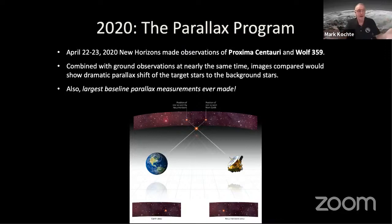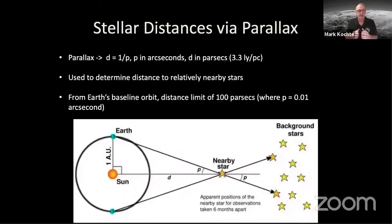Now, we're continuing on. We're past Arrokoth now by over a year, almost 3 years coming this January. Last year, we did a campaign to demonstrate parallax studies from a massive baseline. For those who don't know, parallax is a technique used to measure relatively nearby stars. The limit that we can do this is about 100 parsecs, or a little more than 300 light years. Further than that, we can't tell the star shifting from one end of Earth's orbit to the other end. We can't see that angle very well.